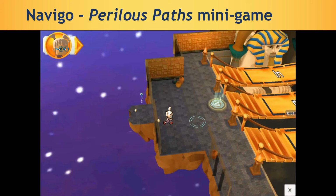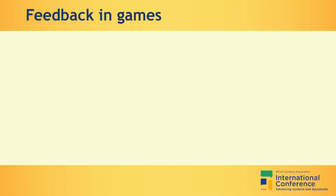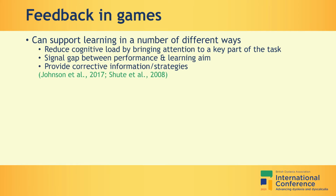Now you may or may not have picked up on some of the feedback features in this minigame that helped this child to understand that they made an error and then corrected that error. I'll go over what those are in a little bit, but first, let's discuss why feedback is important in learning games. Firstly, feedback can support learning in a number of ways.